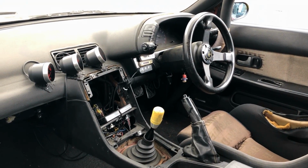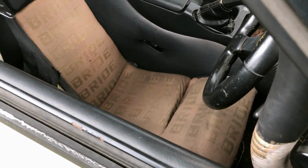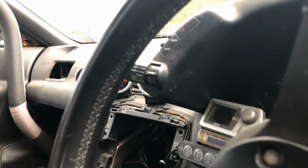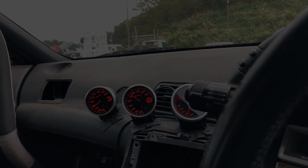The interior is minimalist and somewhat Spartan, but it has everything a drifter needs. Let's go for a spin.